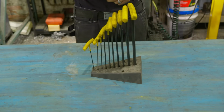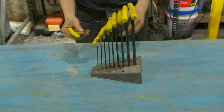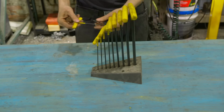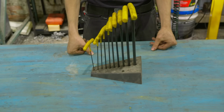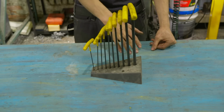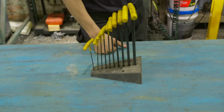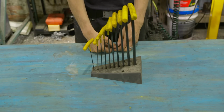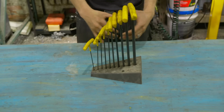I think one of the best things about these is the fact that they come in a nice kit. The handles are comfortable, and for whatever reason, I don't know what they do, but the way that they make the hexes, they have a really nice fit in Allen-headed bolts, and they just don't break. I think I've had this kit sitting next to my lathe for like 3 years, and I recently purchased a set that's a little bit shorter, and just love these things. I think a set like this is like 50 bucks, completely worth it.